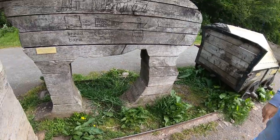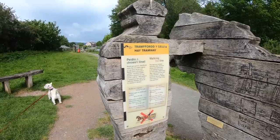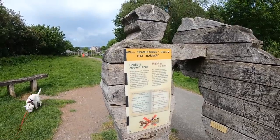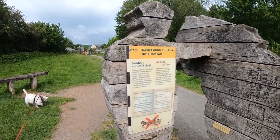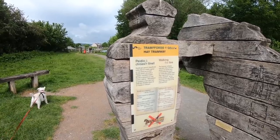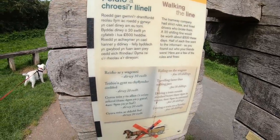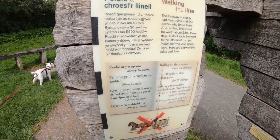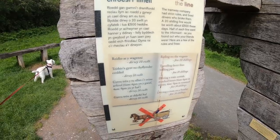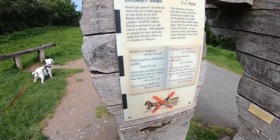There's some rules there. Rules? Yeah, walking the line. The tramway company had strict rules and fined the drivers who broke them. A 20 shilling fine would have been worth about £500 these days. Wow. Half of each fine went to the informant, so you found out who your friends were. So 5 shillings if you're riding on the wagons, travelling faster than walking pace, 10 shillings, driving a train outside standard hours, 20 shillings, and driving it on Sunday, another 20 shillings.